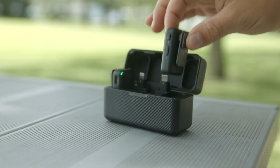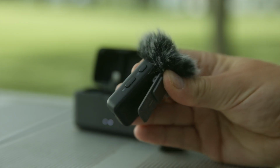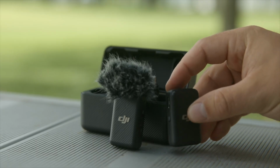It's not a big name like Sennheiser in terms of audio, but for what it is and for what you get, I think it's a very, very good mic system. So if you're looking for a good audio setup for vlogging or even professional use, I've been using this for interviews. The DJI ecosystem is so well thought out. So again, if you're looking to purchase one of these mics, you're not gonna regret it. I have loved using this thing. I have peace of mind knowing if I need to get something with audio, I've got it.